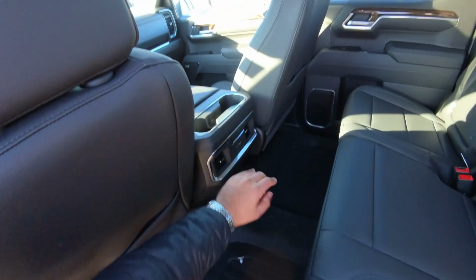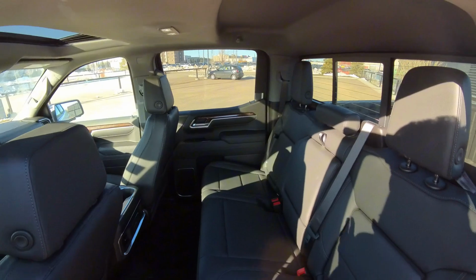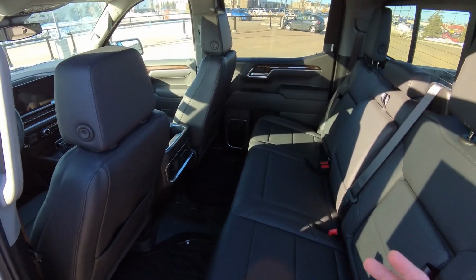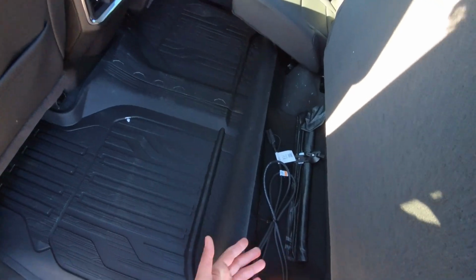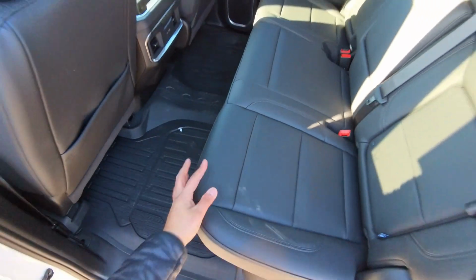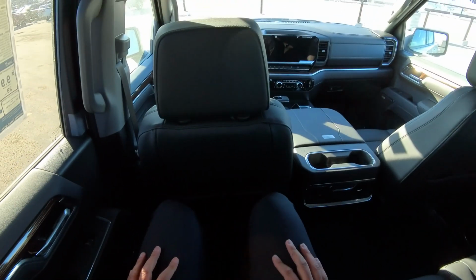You have USB-C ports, and it does not come with the heated seat for the second row, which is a little bit questionable considering it's an $84,000 truck. You have under-seat storage, block heater cord, all that stuff. Let me show you the seat spacing at the back here. Hope you're able to see it here. There's plenty of space here.